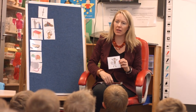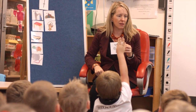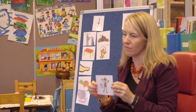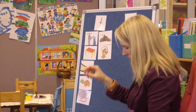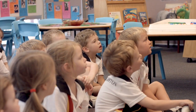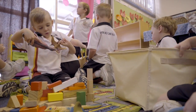Who can tell me what sound is at the beginning of monkey? Well done, Charlotte. A key feature of our pre-kinder program is our pre-literacy program. We have an outstanding program that we use that helps children understand sounds and to be able to make some words. Pre-kinder classrooms are set up for fun.